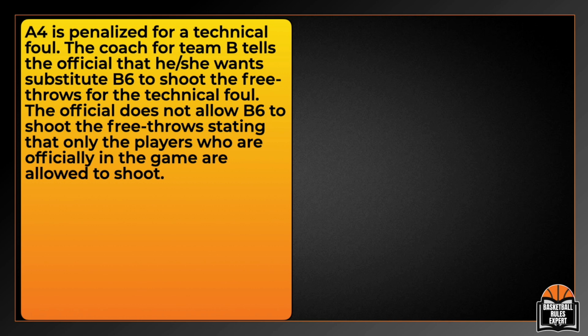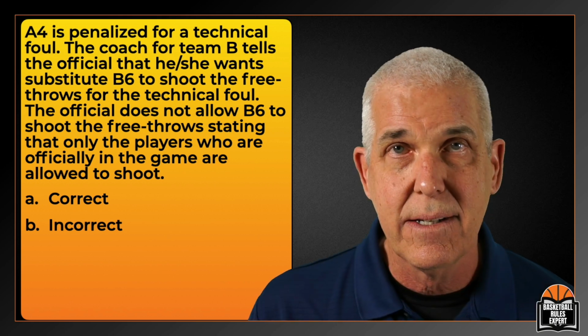A4 is penalized for a technical foul. The coach for Team B tells the official that he or she wants substitute B6 to shoot the free throws for the technical foul. The official does not allow B6 to shoot the free throws, stating that only players who are officially in the game are allowed to shoot. A, is that correct? Or B, is that incorrect?